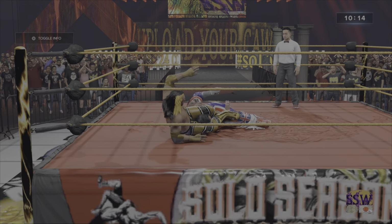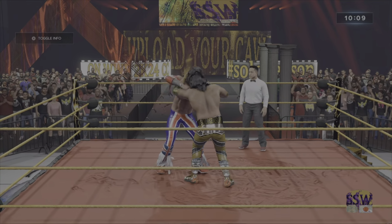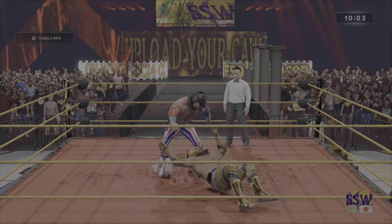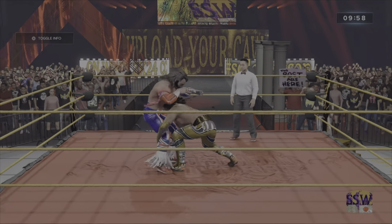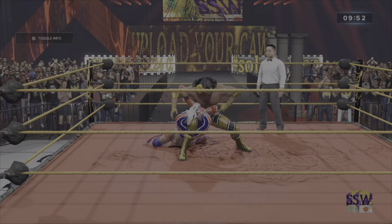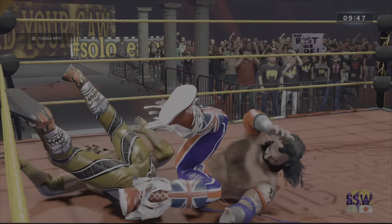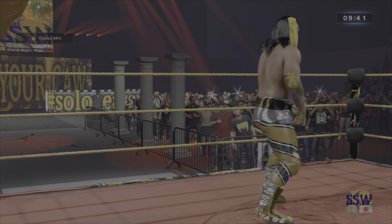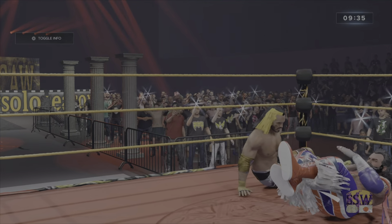Oh, and it's trapped now in just a... Oh, elbow to the face. This could be the beginning of the end. Uh-oh. Sharpshooter! Gotta find a way out of the sharpshooter. And does just that. Oh, rocking the jaw. My, oh my, what elevation.